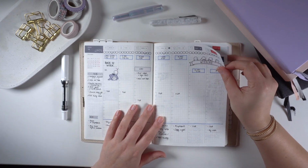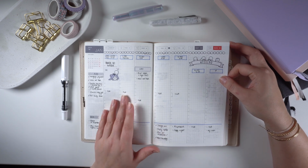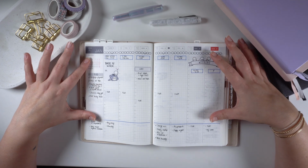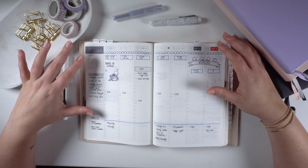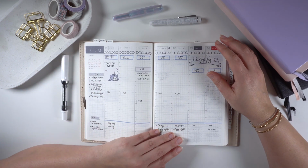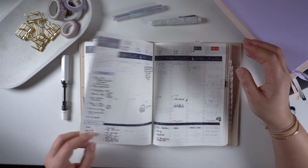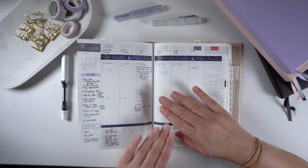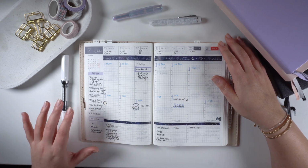One tip that I would share is once you find a layout or a system that works for you, to keep it simple, A, but also B, to do the same thing over and over again, because it removes the pressure of having to figure out a new layout every single week. So as you can see, for me, this is something I did last year and I'm doing this year as well. My weekly spreads are mostly for planning purposes.